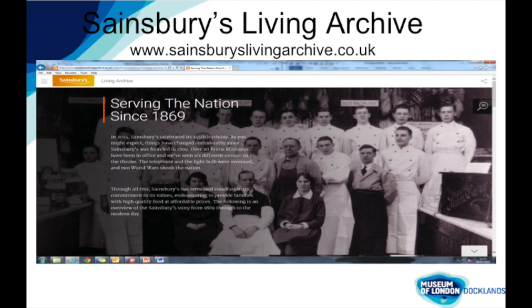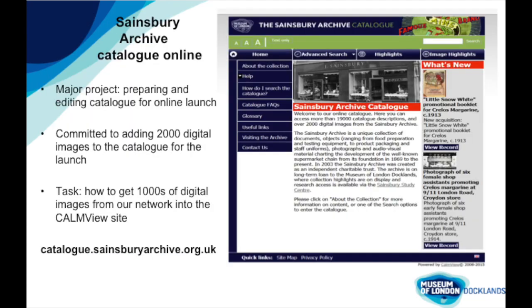So, our ongoing project for the last few years has been preparing our archive catalogue for online launch. At the Sainsbury Archive, we use Calm software to catalogue and manage the collection. And as part of our project spec for launching the catalogue, we committed to putting 2,000 images from our drives into the catalogue in time for the launch. So that was kind of our situation.